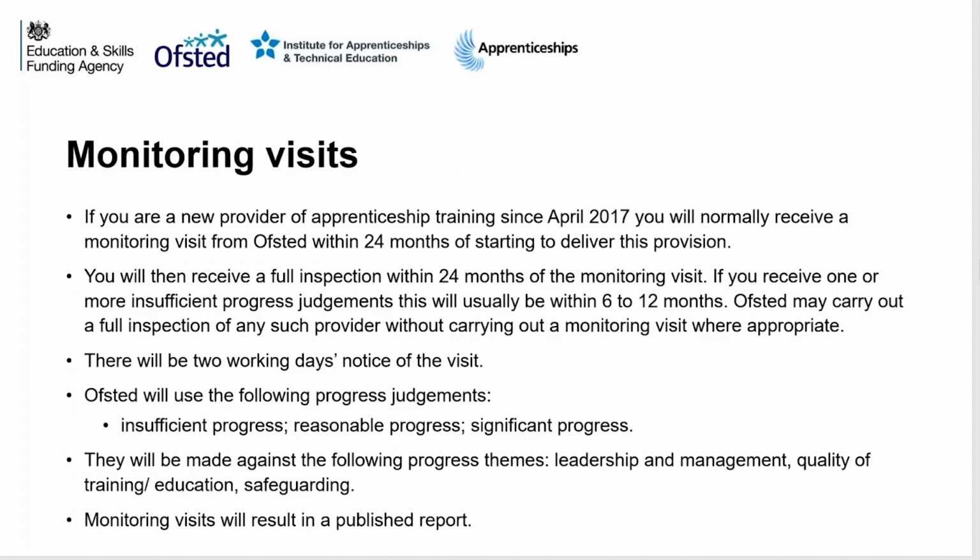Monitoring visits. Now, the first time you'll encounter us, if you're a new provider and have been delivering only since April 2017, will be a monitoring visit. You may have had one already, but if not, this is how you'll experience Ofsted for the first time. You'll normally receive that within 24 months of starting to deliver this provision. Now, some of these timescales I give here are being extended because of the impact of COVID, but they generally apply. When we say within, that's any time within that timescale. After your monitoring visit within 24 months, you'll then receive a full inspection. That's the much bigger thing, within 24 months.